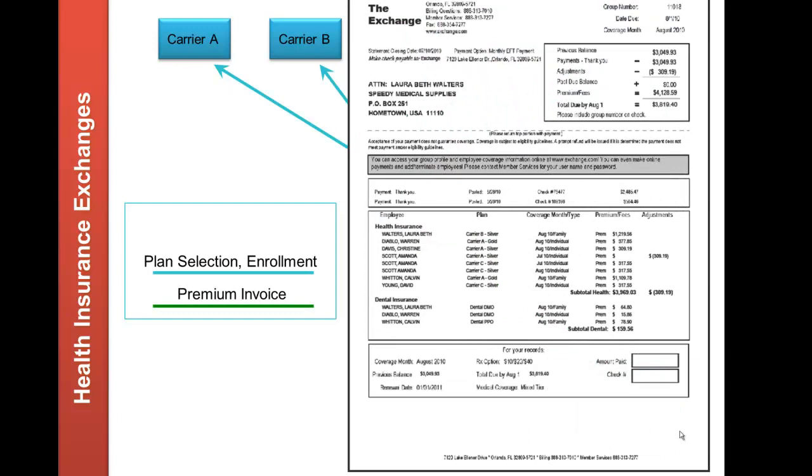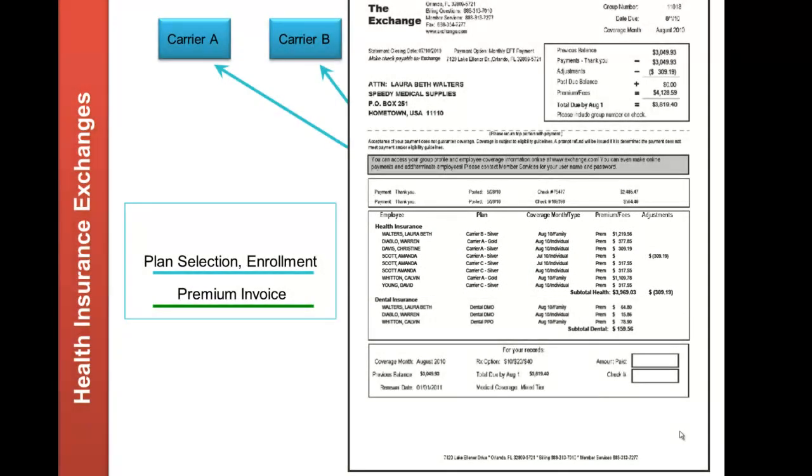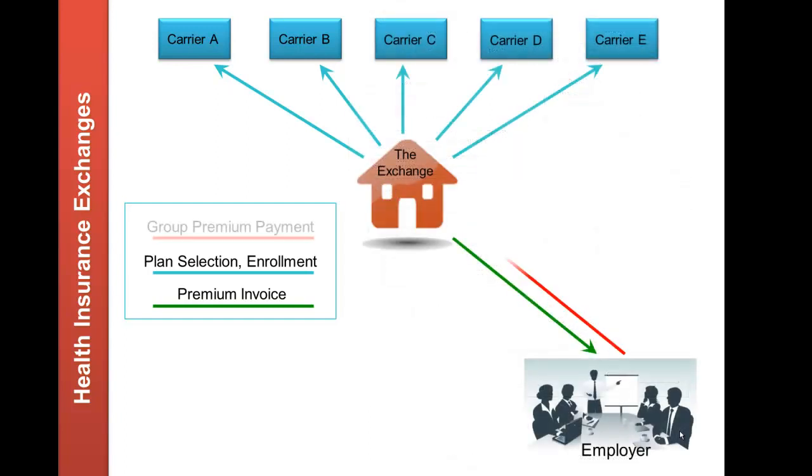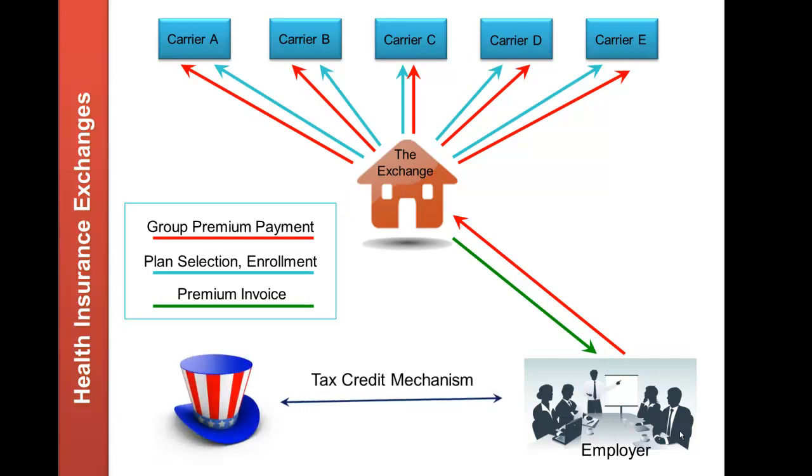And that bill is not a separate bill for every carrier, but rather a consolidated bill that lists all the carriers and all the plans selected by each employee in that particular small business. So the convenience is the employer can write one check to the exchange for all of the coverages selected by his employees. And then the exchange takes that one payment and divvies it up among the carriers selected by each employee.